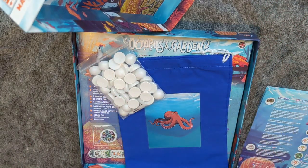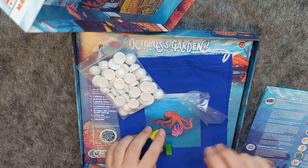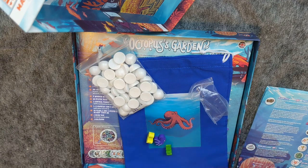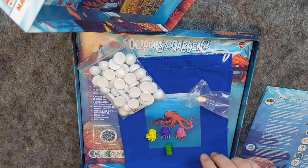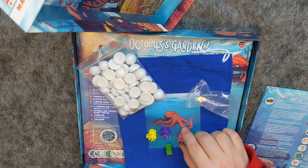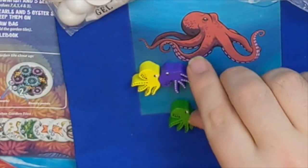And of course, these beautiful octopus meeples. Oh, these are so good. I just love that I have octopus meeples now. These are adorable. Absolutely. Of course, I'll have to be playing as either yellow or purple. I mean, pink is the closest. But, you know, octopuses do come in a multitude of colors. I mean, mostly gray. Yes, so this plays four.